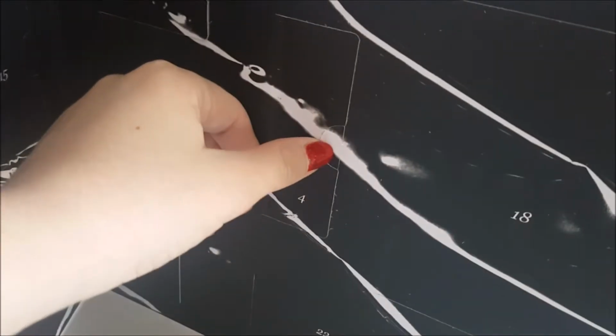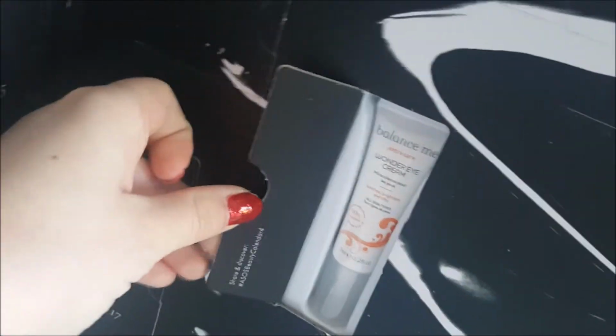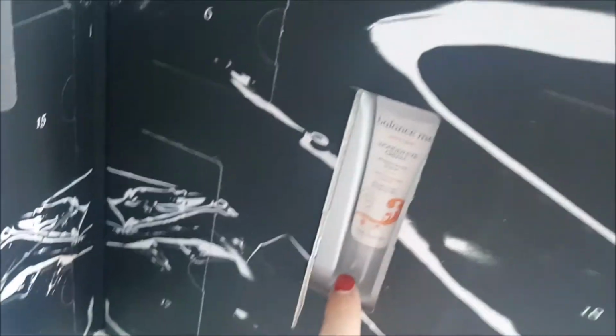Okay, so number four. It's not on this side. One over here. Oh, here we go. Ooh, Balance Me Wonder Eye Cream. Damn it, I can't use that now. I'm going to leave it in there because I am about to leave for work. But that is a nice one.